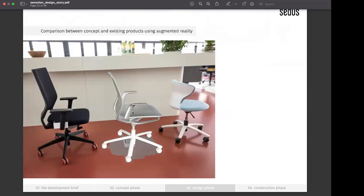We were also using just simple augmented reality to compare the product. That saved a lot of time. We actually didn't build that many design models for this project. We went straight into prototypes, which I'll show you in a bit. Augmented reality helped get a sense of proportions and size compared to the other products at Sedus without having to build design models at each stage, because it was going really fast. It would have been almost impossible to do that.